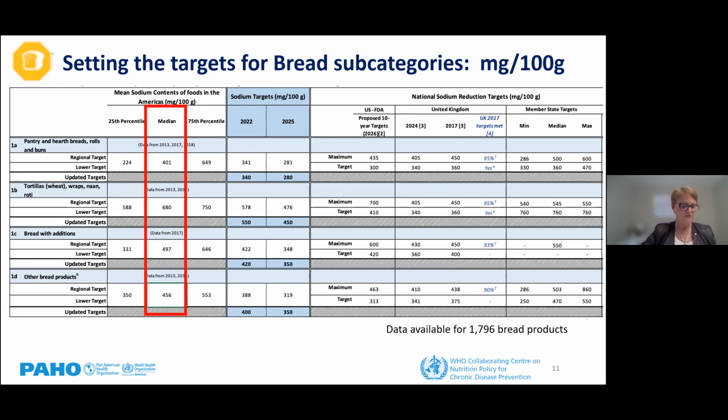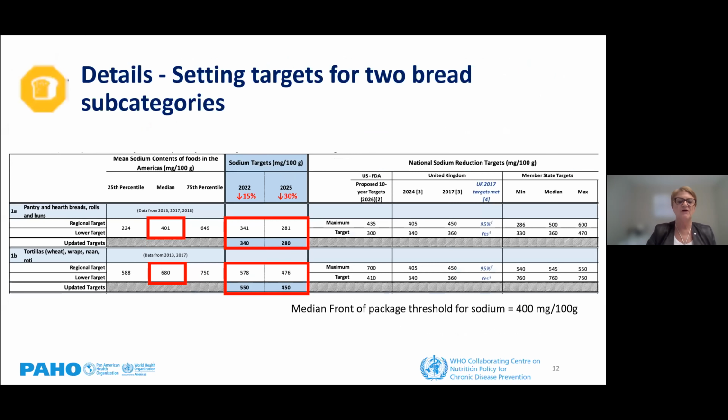And so I'll go on to show you in a couple of categories just how this translated. So these are the two extremes. What we did is we took those median levels, and for the 2022 targets, we reduced them by 15%, excuse me. You can see that would reduce that 400 milligrams to about 340 milligrams, and that became the 2022 target, and a 30% reduction at 280 milligrams would be the 2025 reduction.